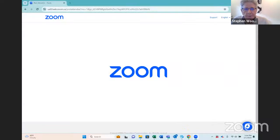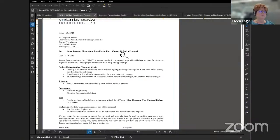And Castle Booze has supplied us with a price of roughly 18,000, and I don't have it in front of me. Am I sharing? No, it just says Zoom, Eileen. Okay, sorry. I thought I had the right screen picked. Try again. There you go.